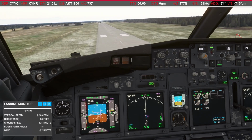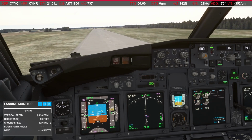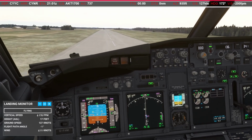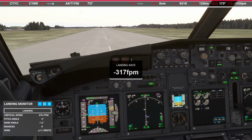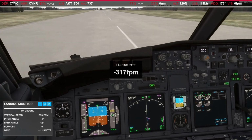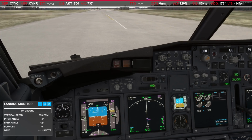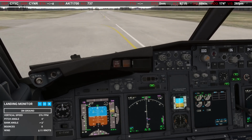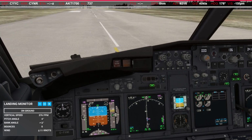God, look at the wind. 50. The crosswind is nuts. 20. Come on. 10. Alright. Wasn't the greatest, but it's not bad. Alright, and we are slowing down incredibly fast, but not fast enough to vacate.